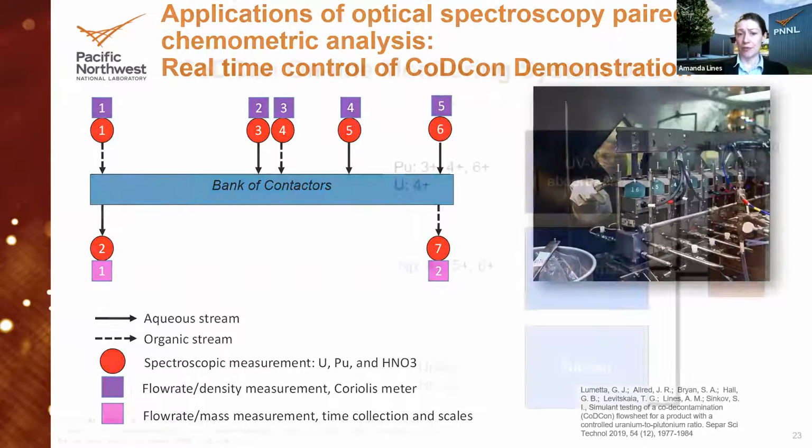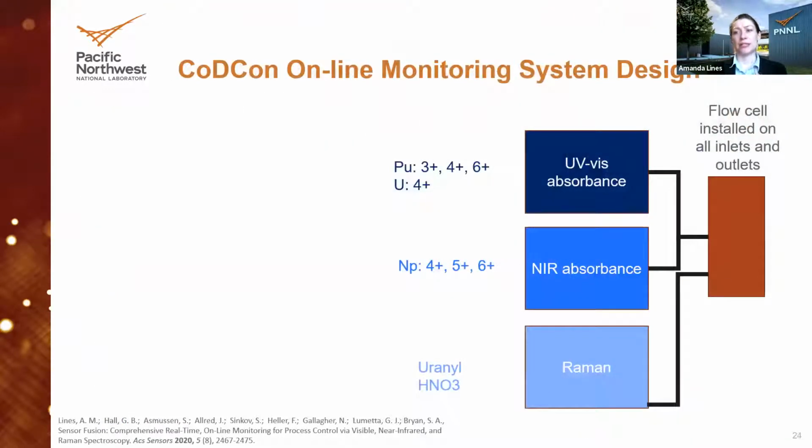And this was quite fun. So we actually put sensors on all the inlets, on all the outlets to follow our targets in this process. But again, we're looking at a used fuel simulant. So I want to emphasize to you the complexity of this system. There were a ton of different target analytes that we wanted to go after. That included plutonium, uranium, and neptunium in a variety of oxidation states, as well as things like nitric acid. And of course, we had a bunch of other stuff in there as well.